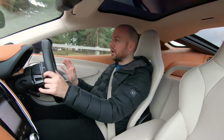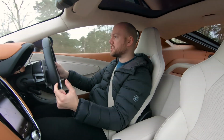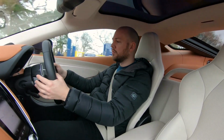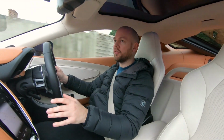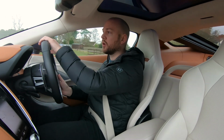McLaren have still got a lot of switches, levers and things behind the steering wheel, which can be a little confusing until you've got used to it, but if you bought the car you would get used to it quite quickly.